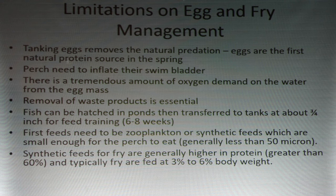But your fish food has to be absolutely small. Even your live feeds have to be small. Usually we're talking under 50 microns. And so then when you start your synthetic food for fry, you're talking about food that's going to be somewhere between 60 and 80% protein, which is extremely high. And then as they get older, you can go down on the protein into the 40s.